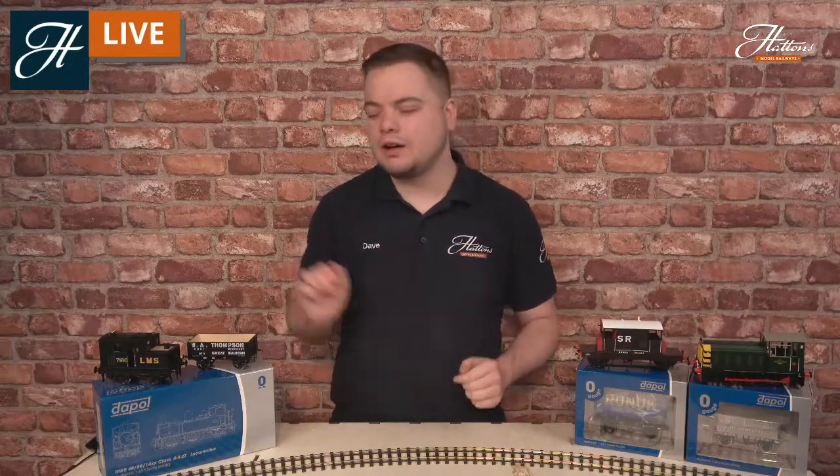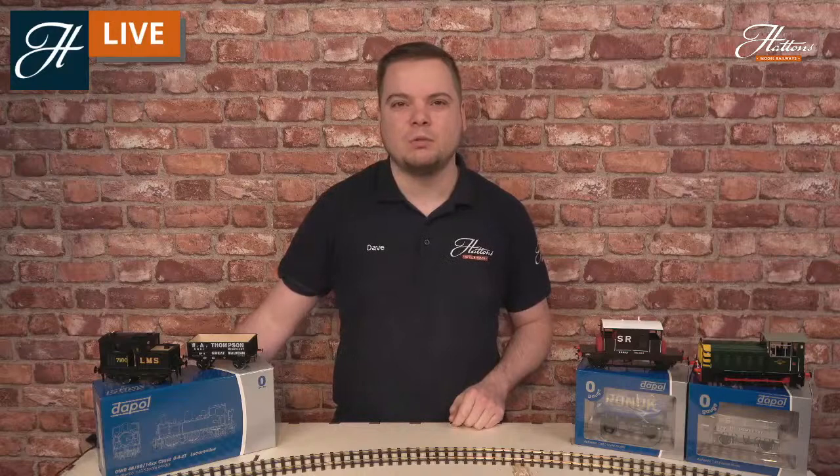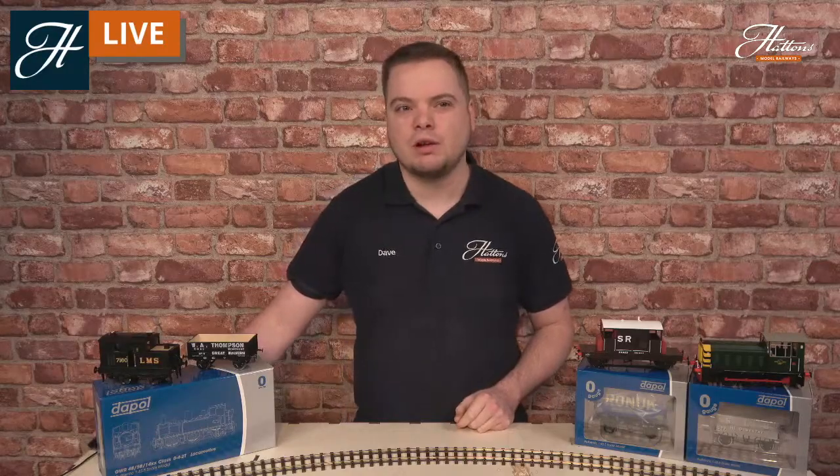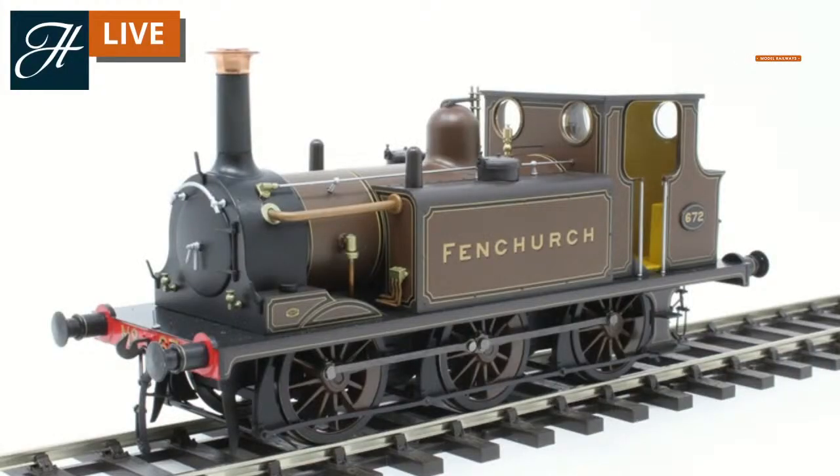But let's get on to the fun stuff. Let's start looking at locos and rolling stock. And let's start right at the start. As we mentioned, we can cover you right back to the start of the 20th century. Dapol produced a model of the London Brighton and South Coast Railway Terrier locomotives, introduced in 1872 in real life. So heading right back over 150 years now, almost.